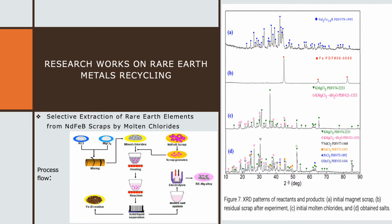The X-ray diffraction pattern of the unreacted magnet scrap was assigned as the tetragonal phase of neodymium iron boron, as shown in curve A, and only diffraction peaks of pure iron were detected from the residual scrap after the experiment, as shown in curve B. This was in good agreement with the results of the EDS analysis.